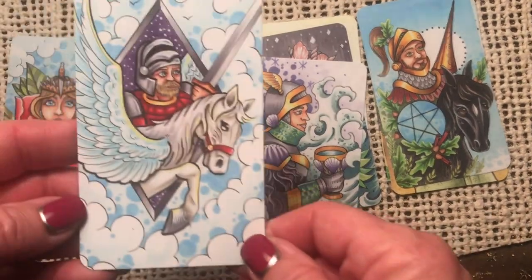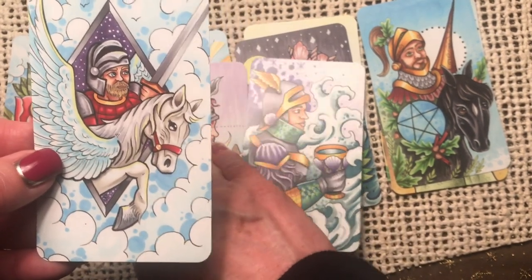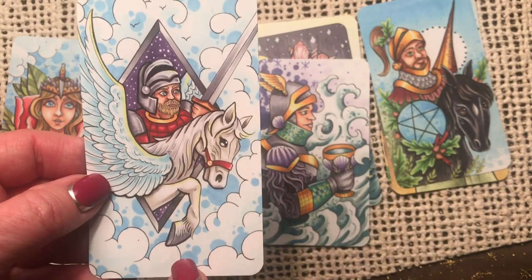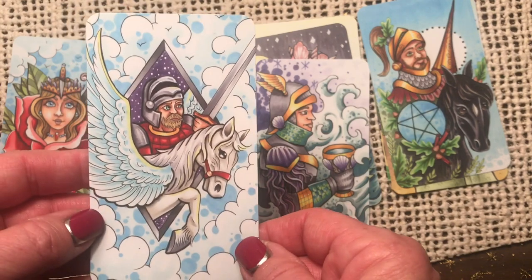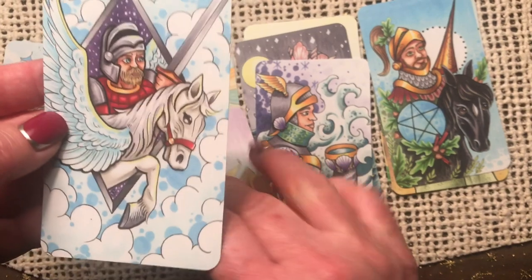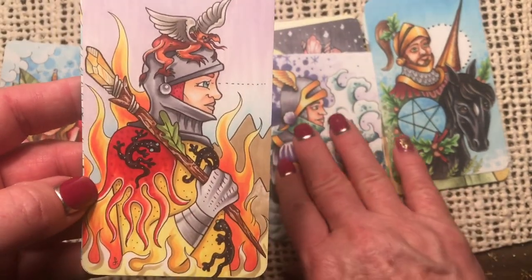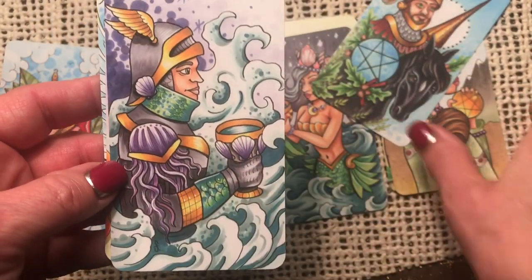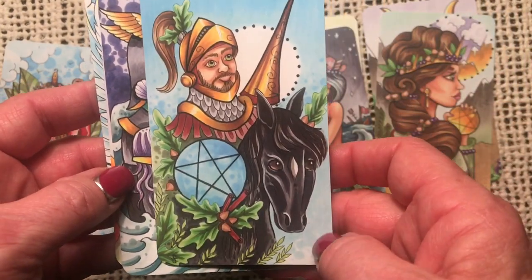Okay, moving on to the Knights. Knight of Swords. So even though these cards don't have written on them what they are, they're so plainly done that you can obviously tell what they are. There's nothing else this card could be but the Knight of Swords. He's got a sword, he's a knight on a horse. There is the Knight of Wands. The Knight of Cups. And the Knight of Pentacles.